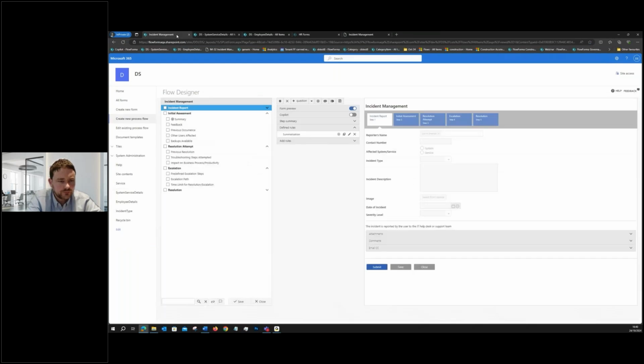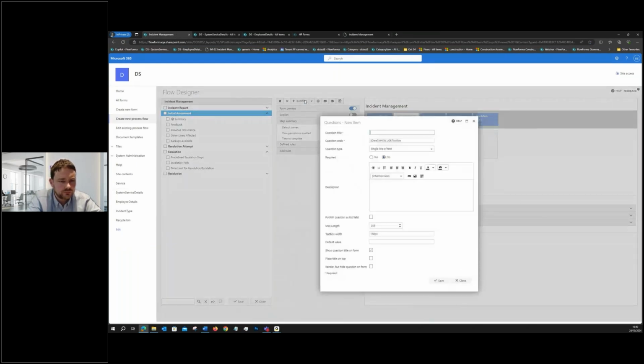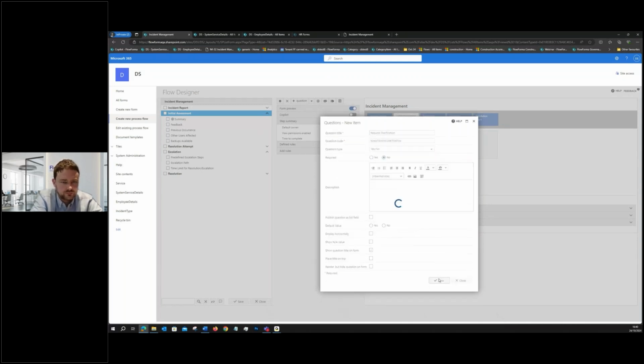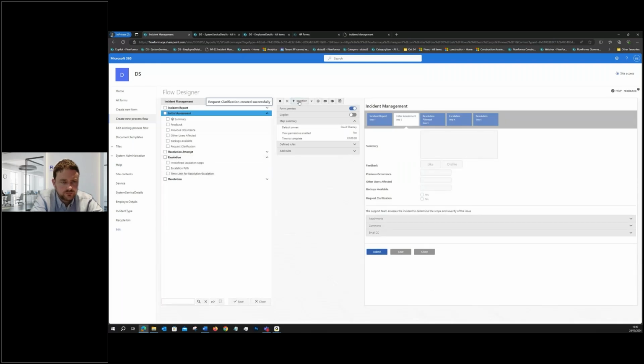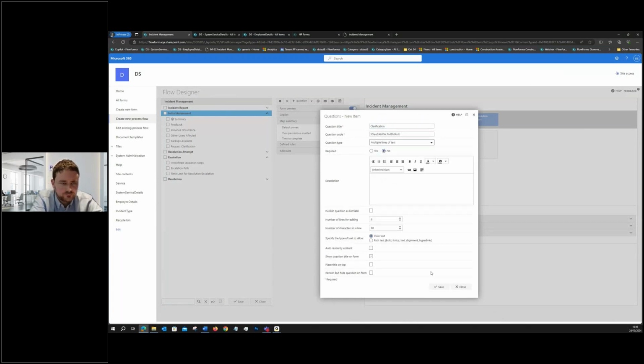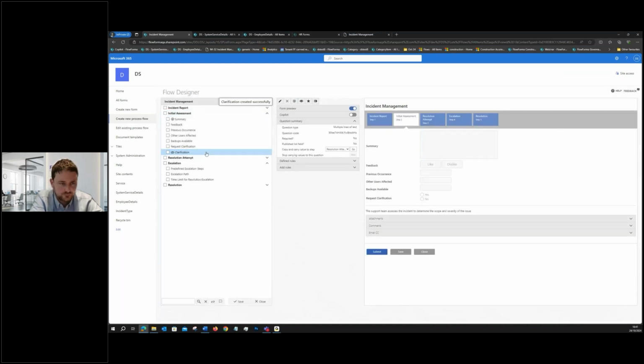And I'm going to go back into my builds. I'm on the second step here. I'm going to add request clarification. And I'm going to make that multiple lines of text. Actually, I'm going to make it a yes, no. And if the answer is yes, what I want to do is have a multiple lines of text clarification question. Now, the thing here is I may not need this, so I'm going to hide it. I'm going to put my trigger point here.